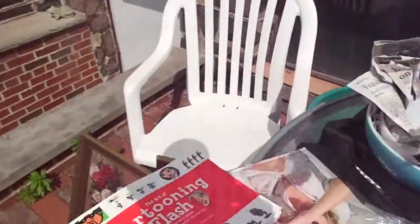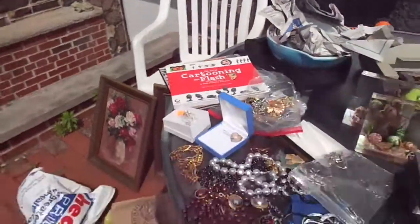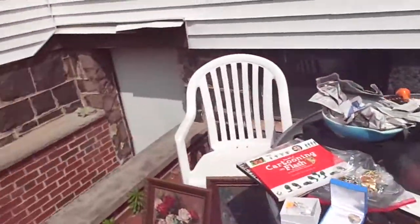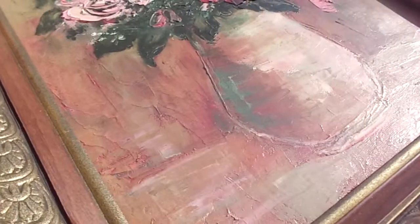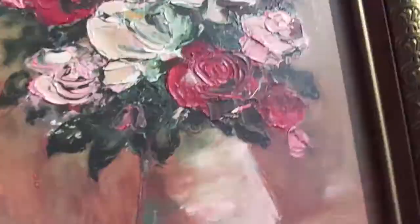Got an Art of Cartooning Flash book, then a book of photography. I think that covers everything but the jewelry. Like I said, I'm fast today. Got these two paintings for $6. Same artist. It looks like S-A-L-F. I have no clue. I'll check the other one, see what it says.